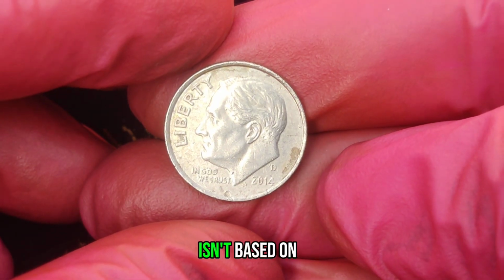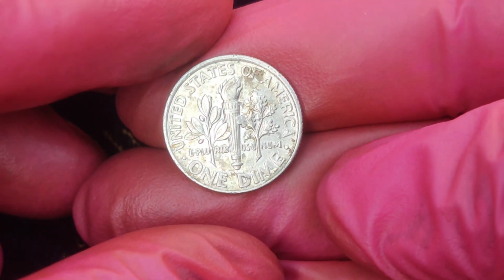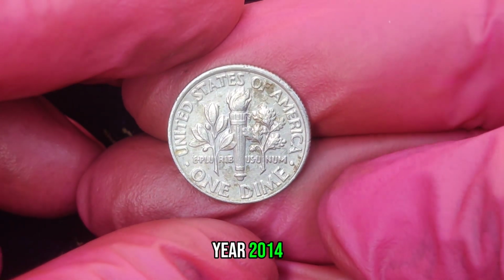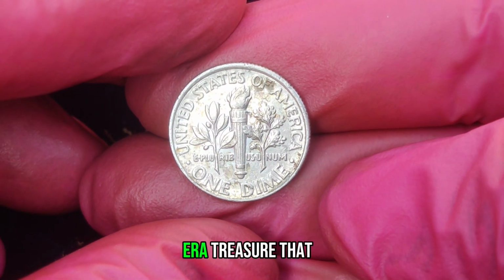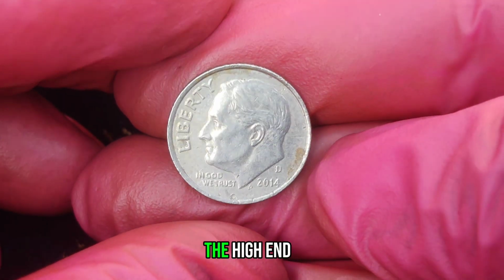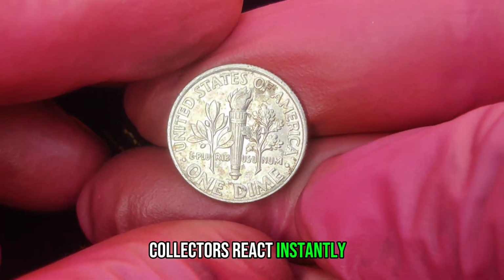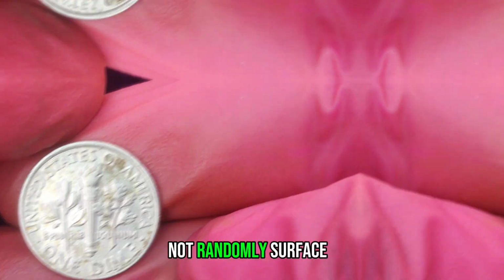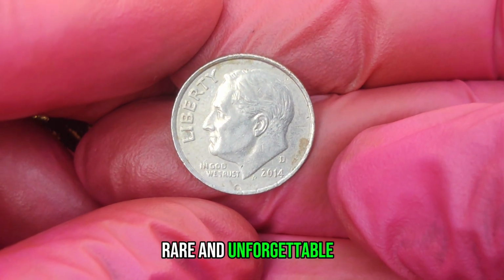The rarity here isn't based on age, it's based on survival, with a story. This dime stands out in the year 2014 like a glowing ember in a field of cold ash. It's a modern-era treasure that breaks all expectations and has become a showstopper in the high-end collectible world. When one appears, collectors react instantly because they know these pieces do not randomly surface. They emerge like lightning, fast, rare, and unforgettable.